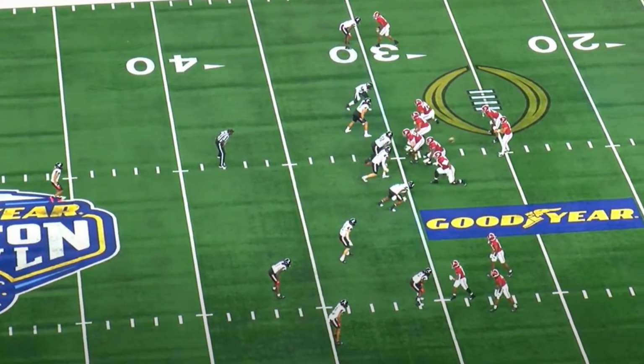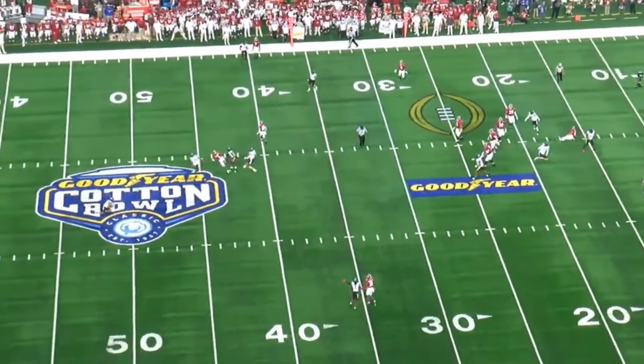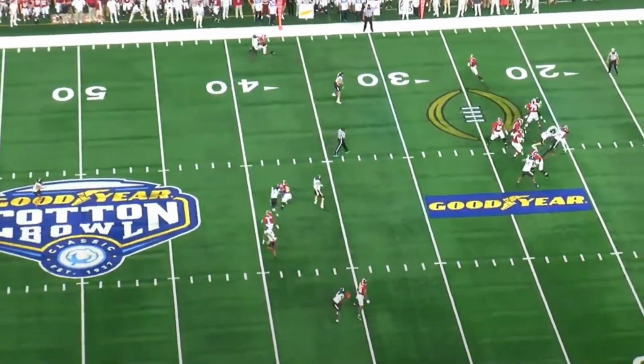As you see him land that initial shot and then replace twice and keep the hips in unison the whole time. Very impressive and nuanced press snap right there.